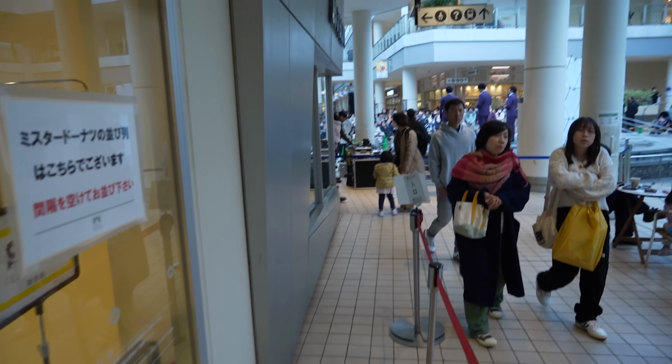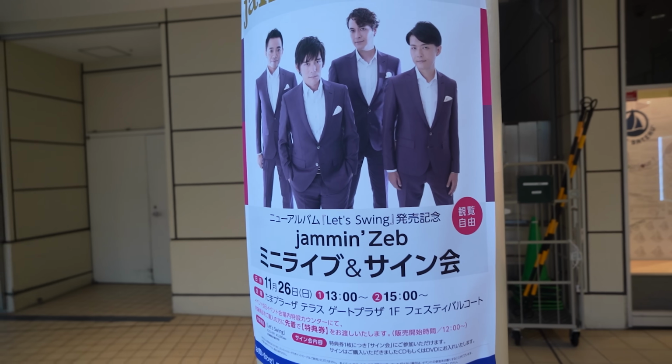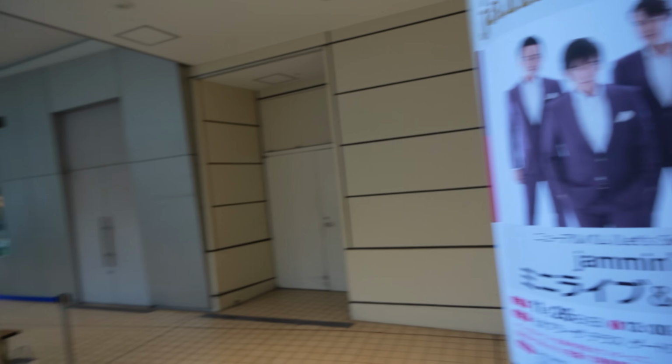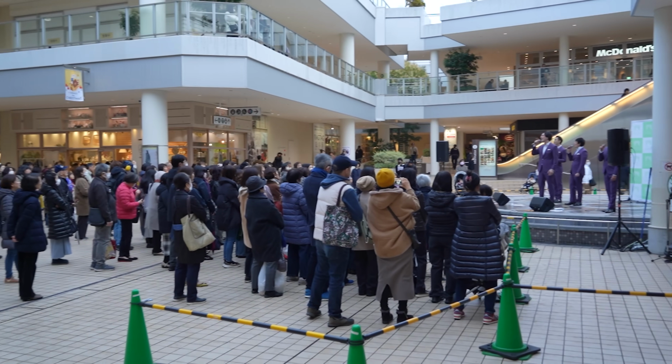There's some kind of performance happening over here too. Looks like this group's called Jem and Zep. It's pretty cool. They sound pretty good. English too. Got a fair few fans.